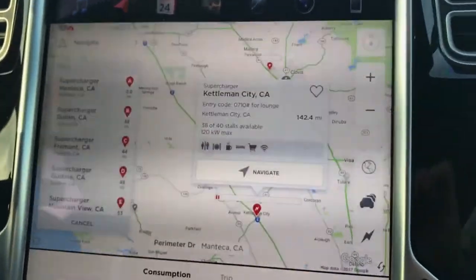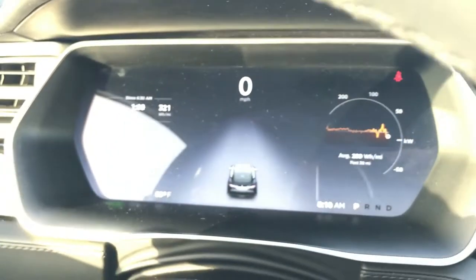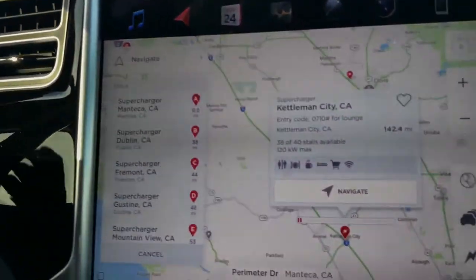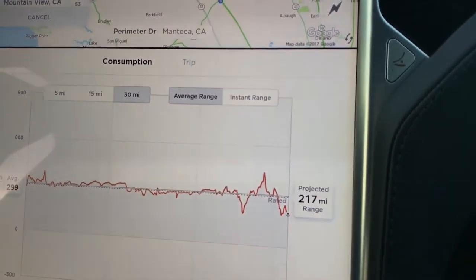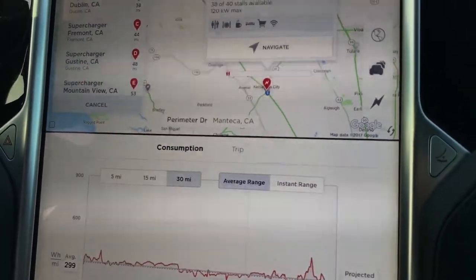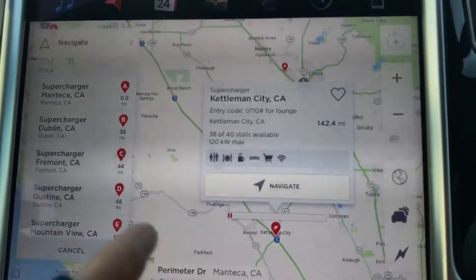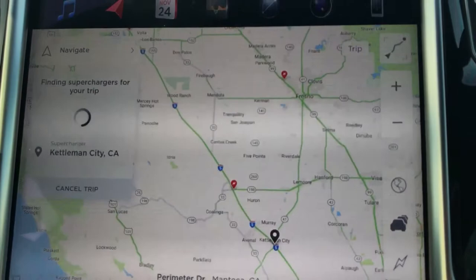142 miles, and we have 218 miles of range. The range here is showing only 217. So 218 miles in the battery, telling us that in this driving habit, we're going to get there using 217 miles of it, and this is only 142 miles. So even if we go just a few miles above the speed limit on cruise control, we're going to be more than okay. So let's hit navigate, buckle up, and take off.